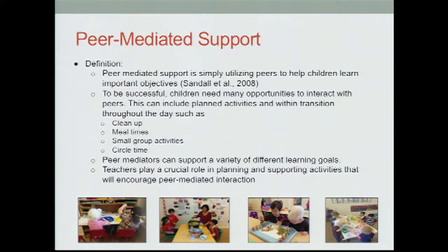Teachers play a crucial role in planning and supporting activities that will encourage peer mediator interactions. So we're the main facilitators, we're implementing things, and we're the support for the supporters, which are the peer mediators. There are some pictures at the bottom of activities that have been in my classroom. One I want to share is the third one, an art project.